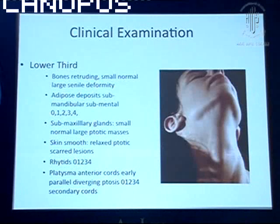Okay. So let's say you're going to examine someone for a lower face. Look at the bony structure. Is it protruding? Is it small, normal, large? What about those adipose deposits in that submandibular area? And you can grade those.